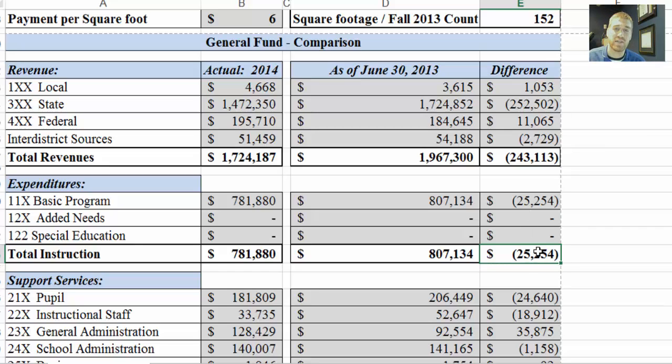In order to understand the relationship for that ratio, it's important to note that revenues went down by a lot, and instruction expenditures didn't go down by nearly as much as that. So that's why, even though instruction expenditures did decline, they didn't decline at the rate that the revenues declined. So it's important to understand that relationship.